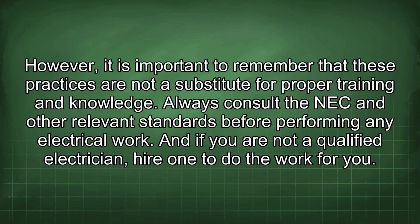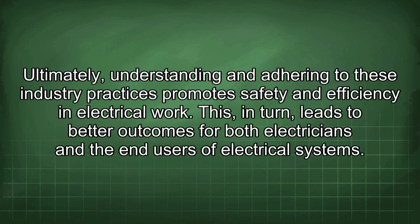However, it is important to remember that these practices are not a substitute for proper training and knowledge. Always consult the NEC and other relevant standards before performing any electrical work. And if you are not a qualified electrician, hire one to do the work for you. Ultimately, understanding and adhering to these industry practices promotes safety and efficiency in electrical work. This, in turn, leads to better outcomes for both electricians and the end users of electrical systems.